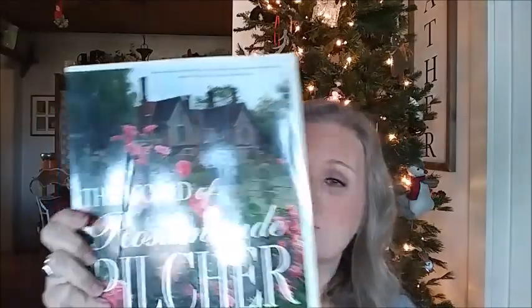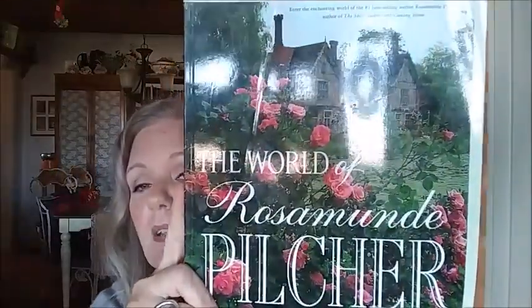And I'd also never heard of The Day of the Storm. So I picked this one up from Rosamund Pilcher, same author. And then when I searched her name, this book came up, and I'd never seen this anywhere. This is The World of Rosamund Pilcher, and I thought, ooh, we finally get a little glimpse. Because if you try to find information about her, there's not a lot.